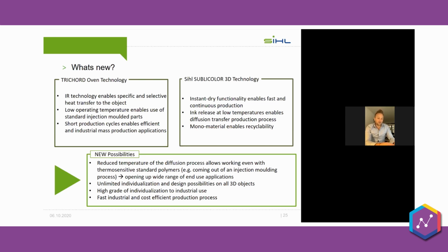And for sure, the process reduced the cycle times. In the past, the cycle times were around 10 to 15 minutes. Now we are down to maybe 2.5. So this is really, really fast.